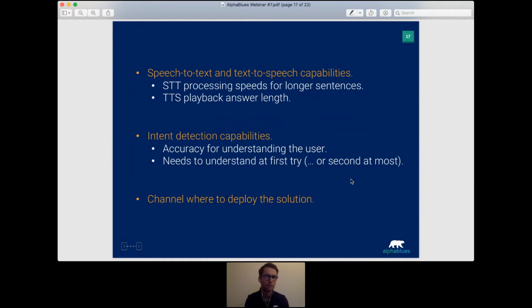Also, the text to speech capability is something to consider. If the voice bot is giving an answer that's 10 words long, that's fine. But if they're reading out a paragraph, but the user is expecting a few words, then again that creates some sort of dissonance between the user and the voice bot. So these are the things you have to bear in mind, because the whole voice experience slows things down, as opposed to chatbots, where you're typing and you get the answer almost immediately, right?